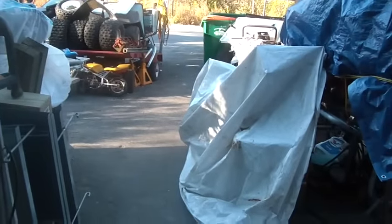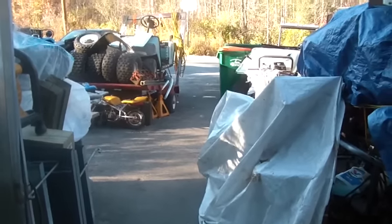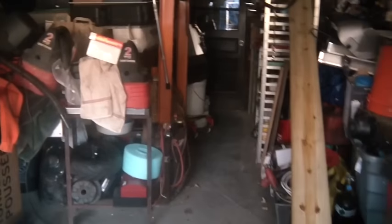Okay, I guess that's about it. Yeah, those are the 4 Cushman. If you guys want to see them closer, I'm going to have to obviously dig them out and do a little bit more to them.